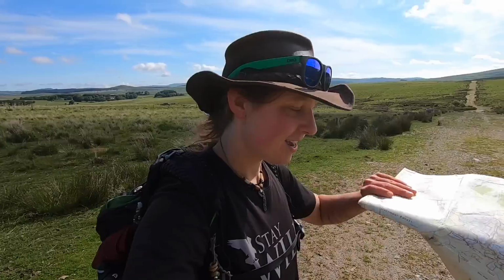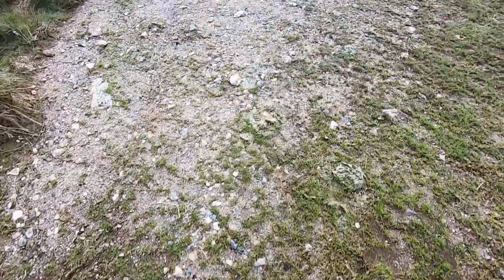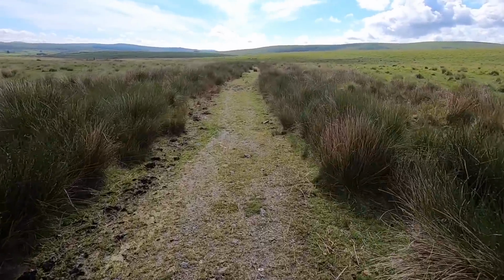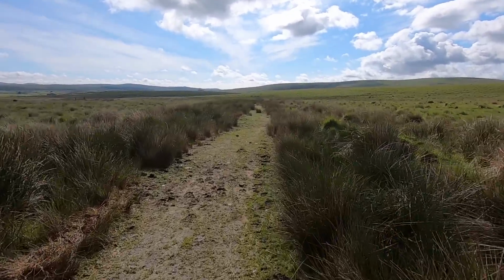I wasn't really referencing the map, I was just enjoying the stunning vistas. So next time. Stream, crossing over. No attempt to keep my feet dry. Sheep. Here we go, the track is becoming a path now, as it shows on the map. So it should be a little less distinct as we follow it eastwards.